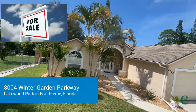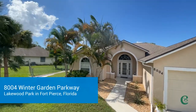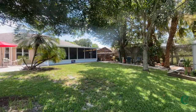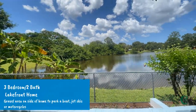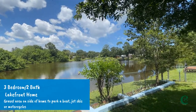Do you hear that? Well, that's because this property is located in a bird sanctuary. This home is located in Lakewood Park in Fort Pierce, Florida, on the Treasure Coast of Florida. And as you can see, we have a gorgeous lakefront home, tranquil and peaceful in this backyard.